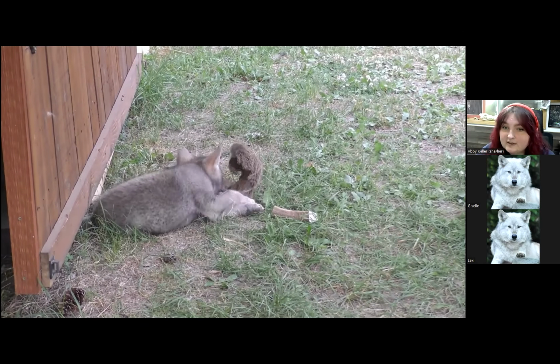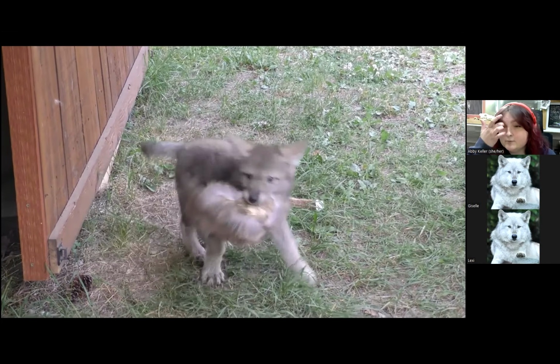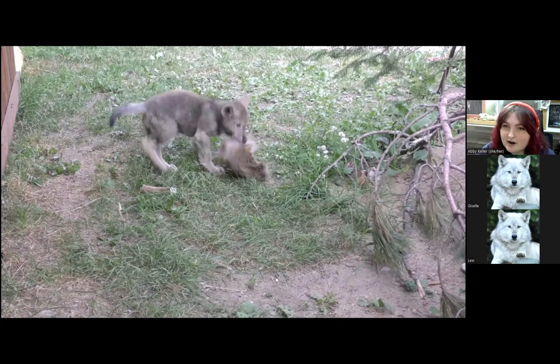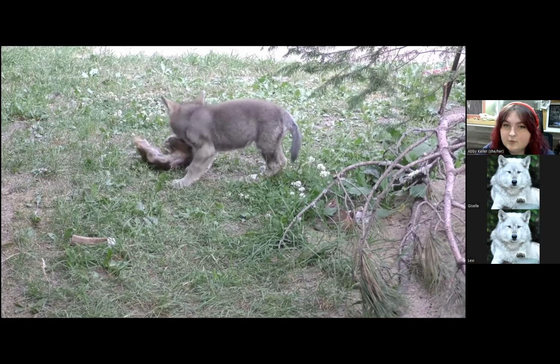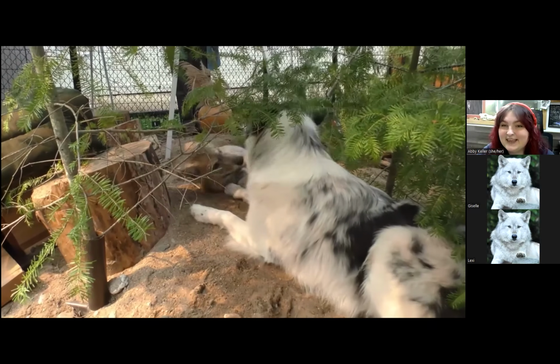So Rieka was a singleton. She did not have any packmates, any littermates. She was born the only one in her litter, no brothers or sisters. So we had a lot of different things to keep her occupied. There she has a deer hide. But she really focused mostly on humans for her source of comfort and entertainment and care.